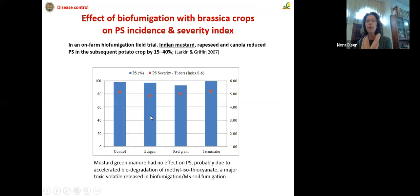And this is probably due to accelerated biodegradation of methyl isothiocyanate, which is the major toxic volatile released in the biofumigation process and also in the metam sodium fumigation. That is a phenomenon that we face in Israel, mostly in plots that are treated several times with metam sodium. So probably further research has to be done, but this is quite a promising approach.